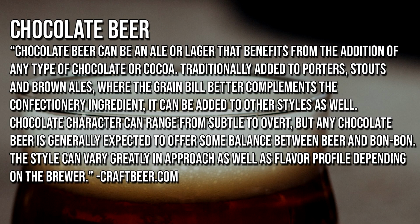But before we get to pour and drinks, let's read a little bit about chocolate beer. On the craftbeer.com website, chocolate beer can be an ale or lager that benefits from the addition of any type of chocolate or cocoa. Traditionally added to porters, stouts, and brown ales, where the grain bill better complements the confectionery ingredient, it can be added to other styles as well. Chocolate character can range from subtle to overt, but any chocolate beer is generally expected to offer some balance between beer and bonbon. This style can vary greatly in approach as well as flavor profile depending on the brewer.